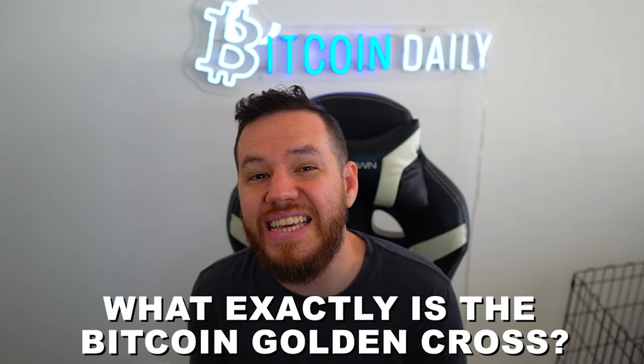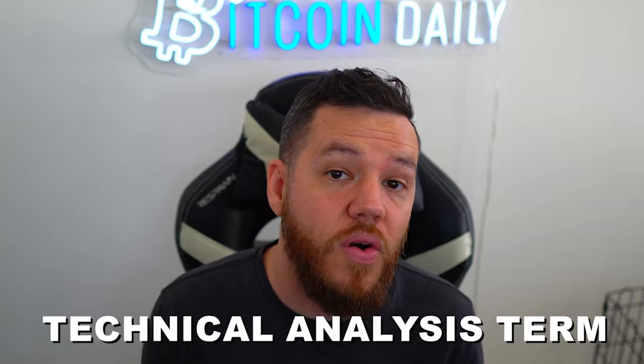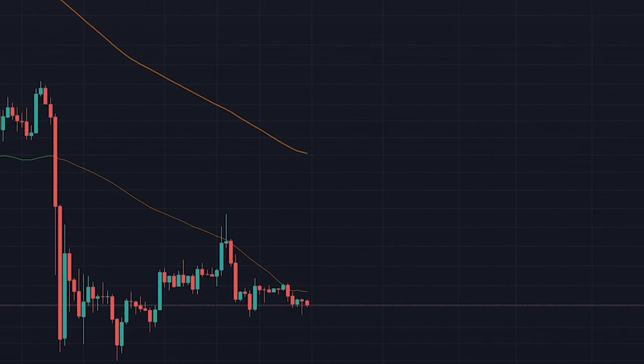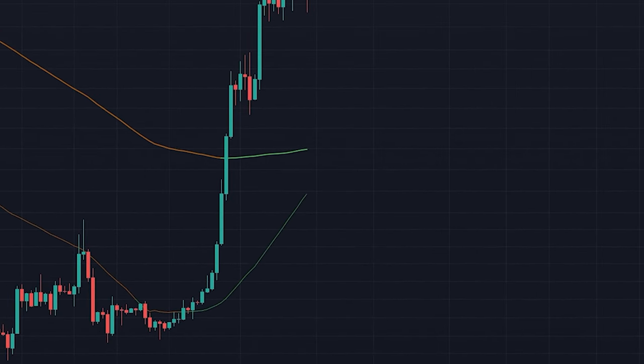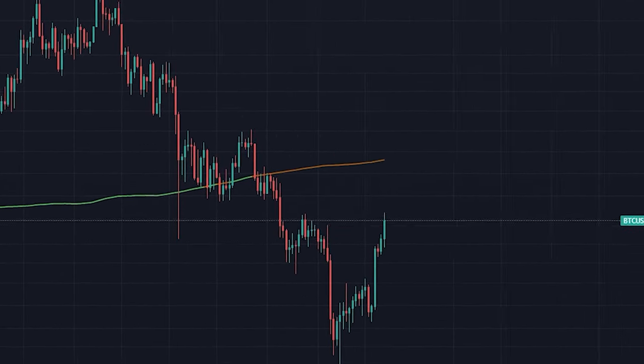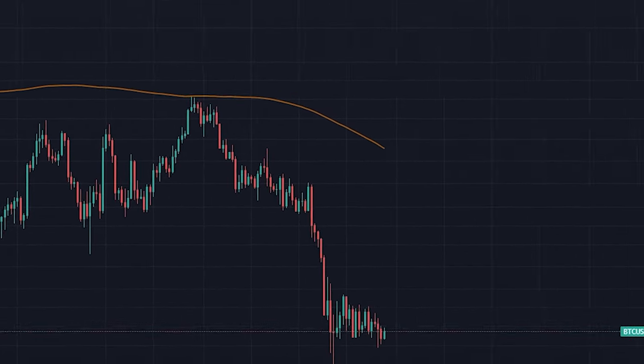So what exactly is the Bitcoin Golden Cross? The Bitcoin Golden Cross is a technical analysis term used to describe a specific chart pattern. Simply put, it's a situation where the 50-day moving average crosses above the 200-day moving average. To understand this further, we need to look at the concept of moving averages. The 50-day moving average is the average of the last 50 days of price data, while the 200-day moving average is the average of the last 200 days of price data.